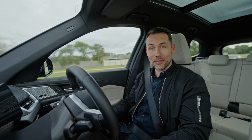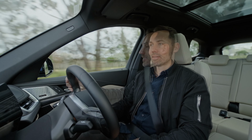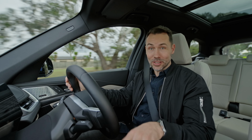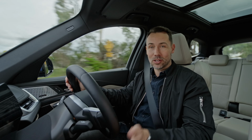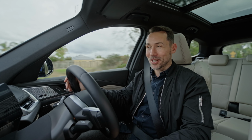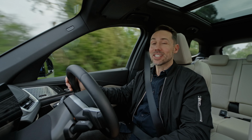Seems like we've run into a bit of traffic here in rural Victoria. So there's an extra power boost if you really do want to get onto the throttle, which gives you sort of more of a peak power for a short period of time. Kind of like F1 technology with their KERS system, but not exactly that fast. But it is there if you want it.